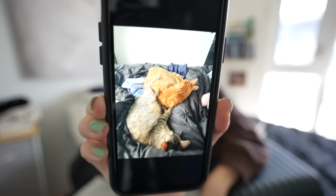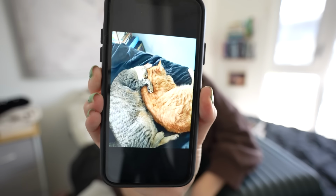Here was one of the days. They just sleep there. Look at how precious. It's just been so nice.